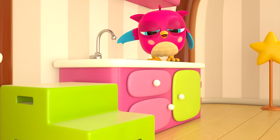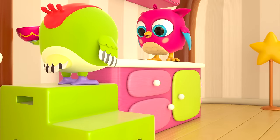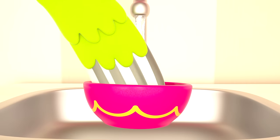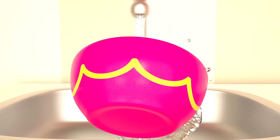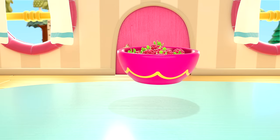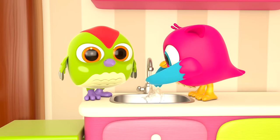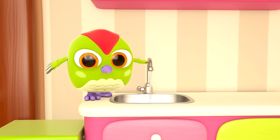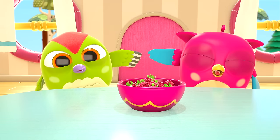Wash the raspberries! Pour the extra water out of the bowl. Put the raspberries on the table. Don't forget to wash your wings, little birds. Well done, you two! Have a nice meal!